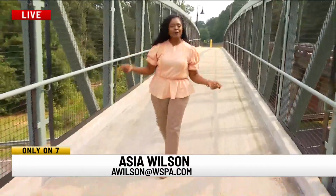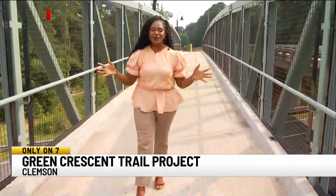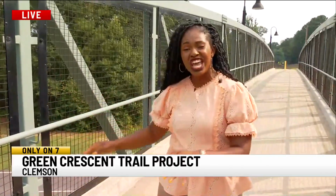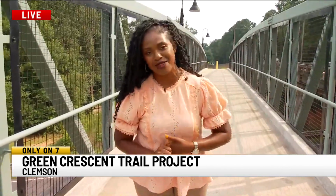Well, these boots are made for walking, and that's what you can do if you're in the Clemson area. Community members have been talking about this project for 5 years, and this pedestrian bridge is just a small piece to that puzzle, but more is coming.